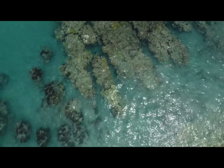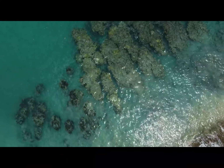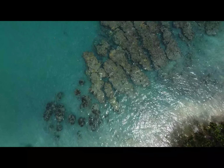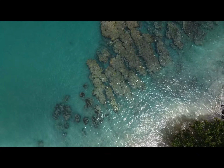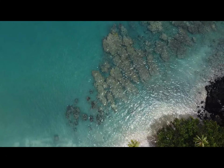And see how there's like channels down through the coral? It was kind of like sucking you down through the channels. You'd think you were going to have a little look, and you'd get to the dead end and have to turn around. Those channels were very deep, about 10 foot deep, some of them.